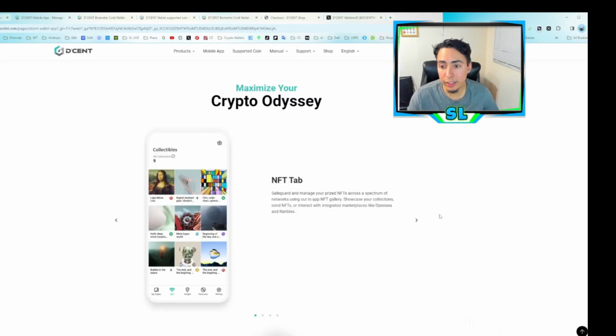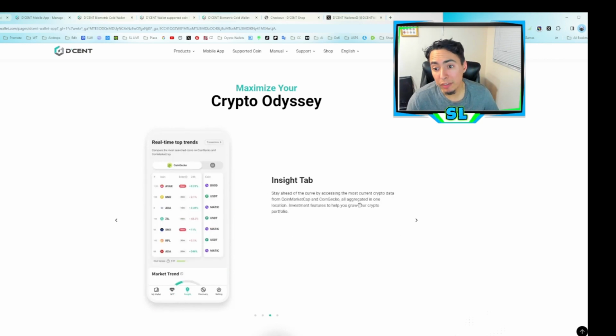What's awesome about the wallet too is that they have an NFT tab on their app where you can check your NFT collectibles on your wallet. And one of my favorite parts about their app is the Insight tab, which basically shares live prices from CoinMarketCap and CoinGecko, which is super accurate data.